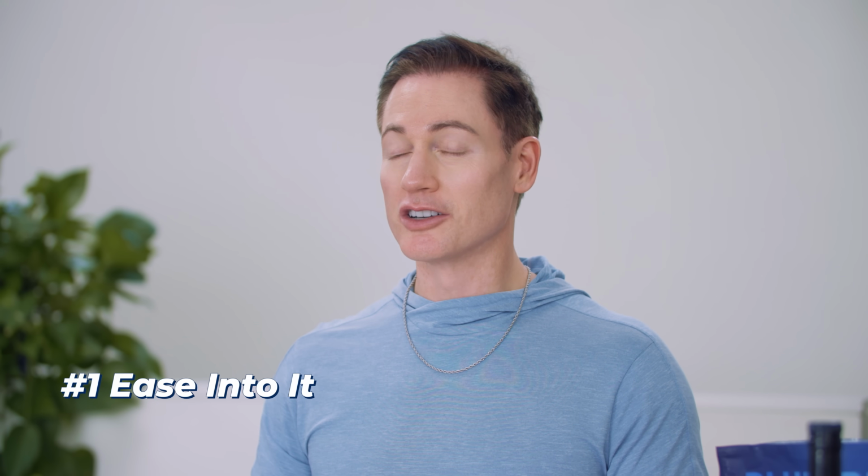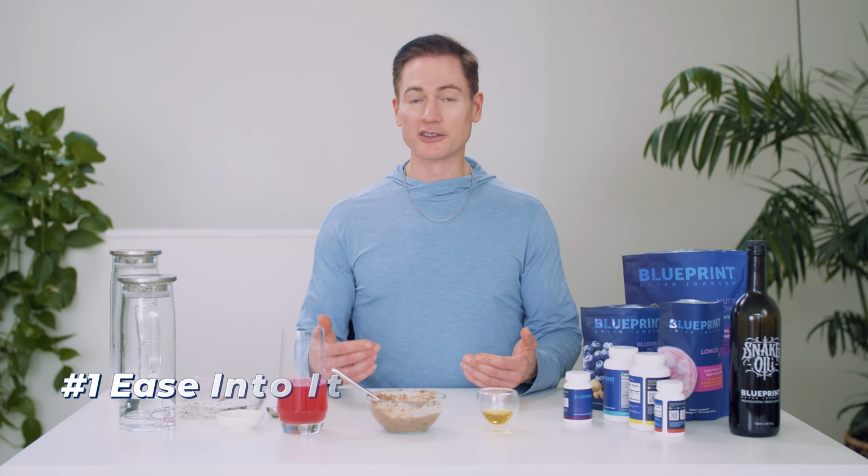For those of you starting, I'll share a few tips. First is start slowly. And you can do this by introducing 1 item per day. You may choose to start with longevity mix, and then you may do Nutty Pudding. You may start with 1 pill at a time, for example, a soft gel. But 1 thing per day allows your body to adjust slowly.